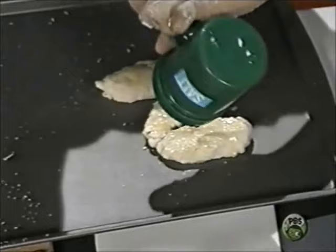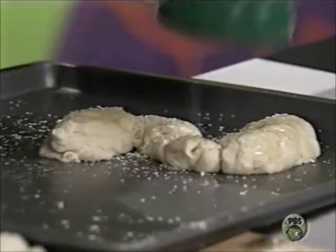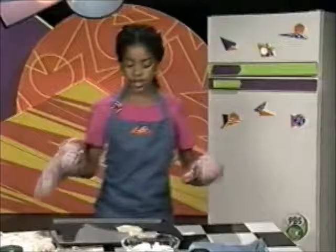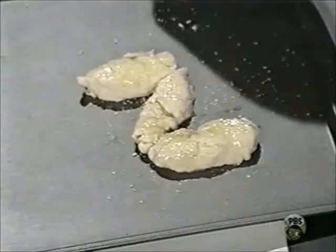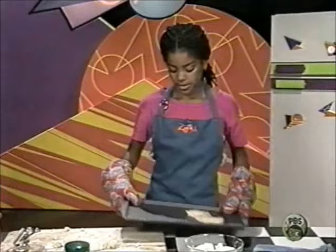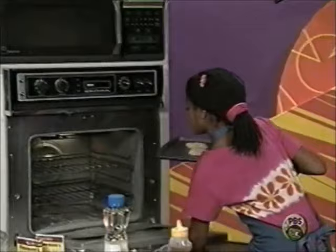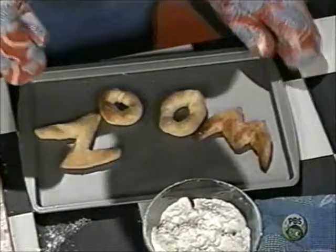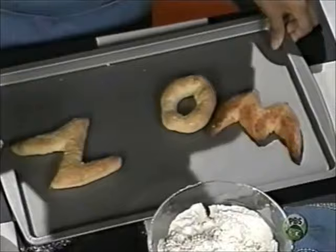Now, you're ready to cook your pretzel in the oven to about 350 degrees for 10 to 12 minutes or until they're golden brown. And if you're not allowed to use the oven, ask an adult to help you. Here's what your pretzels will look like when they're done. Z, O, O, M, Zoom. Bon appetit.